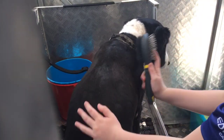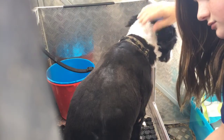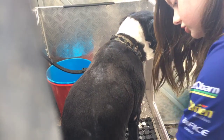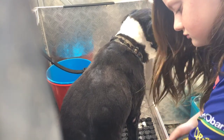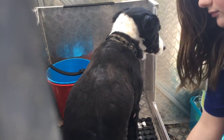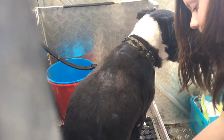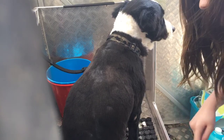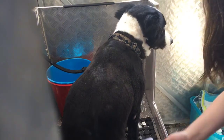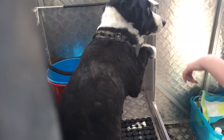Hey! Cut high, Ben. His tail's getting soaked because he's putting it in the wet. I'll probably fold it up a bit later. That'll do it for now, anyway. Hop out. Undo him.